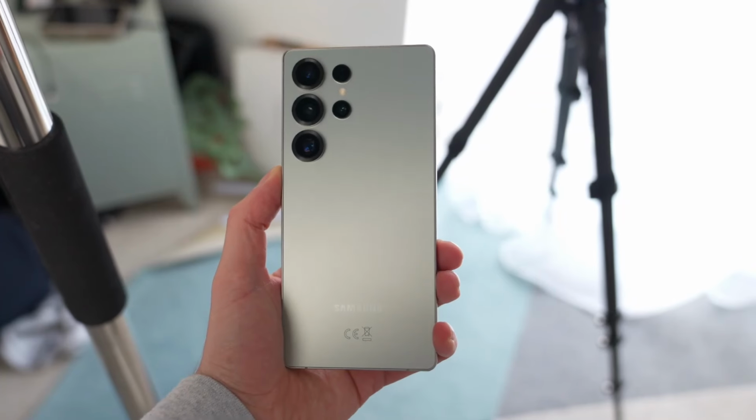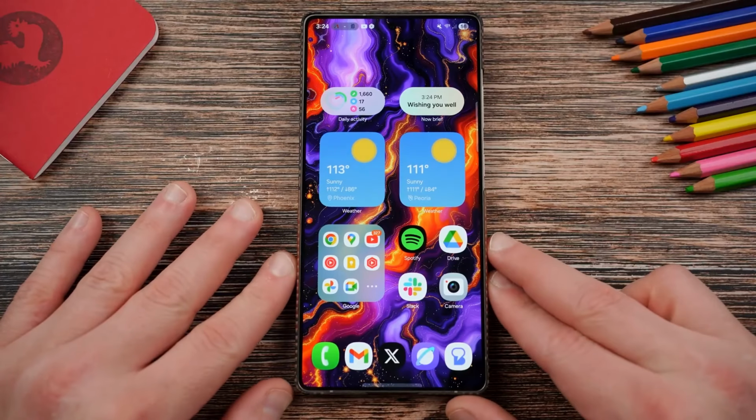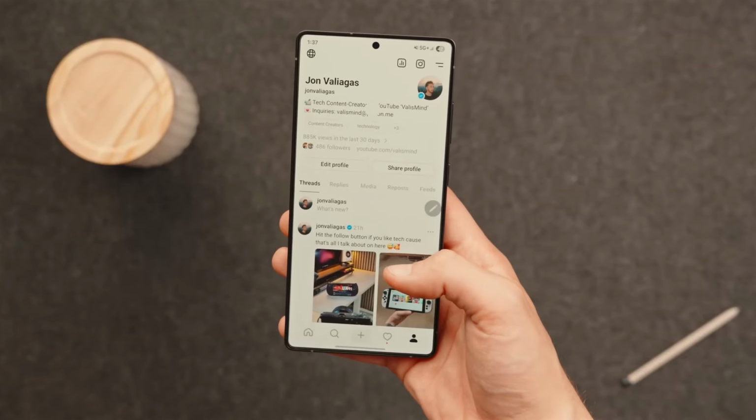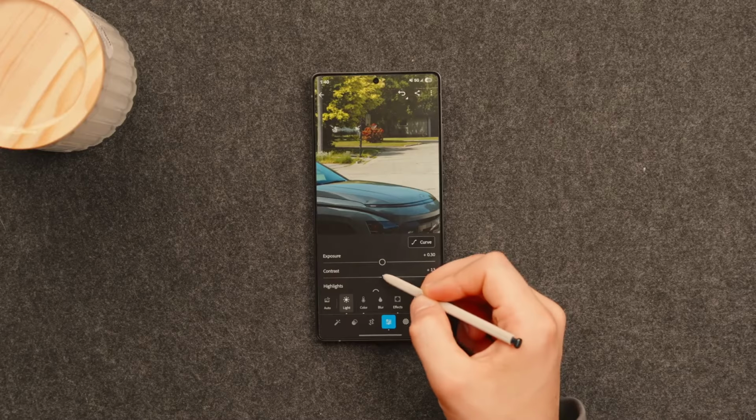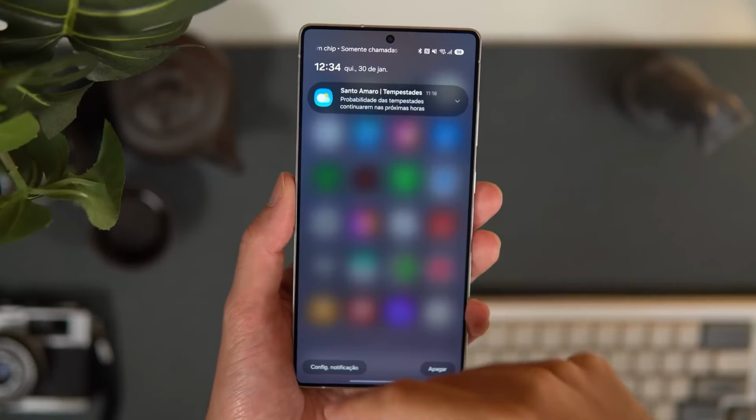Charging is another area where users will finally feel the upgrade. Samsung's reportedly bumping wired charging up to 60 watts, a solid jump from the old 45W standard. That means you could hit 50% in around 25 minutes.